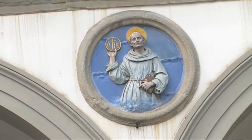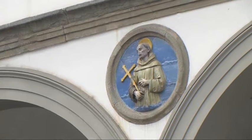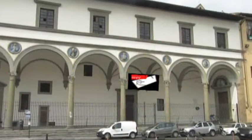The arches between each column have round, glazed terracotta reliefs of saints by Andrea della Robbia. Today, the building houses the Alinari National Museum of Photography.